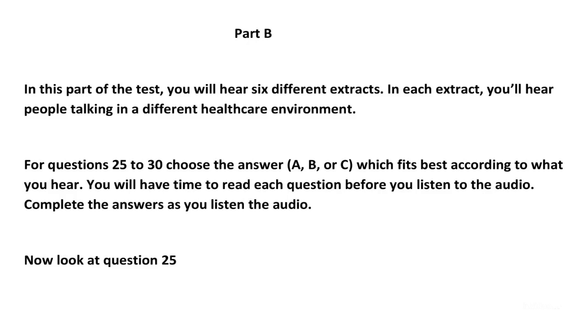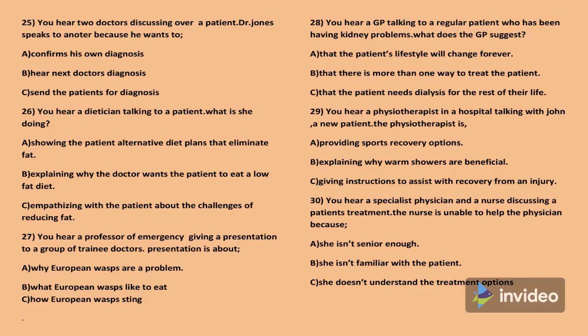That is the end of Part A. Now look at Part B. Part B. In this part of the test, you'll hear 6 different extracts. In each extract, you'll hear people talking in a different healthcare setting. For questions 25 to 30, choose the answer A, B or C, which fits best, according to what you hear. You'll have time to read each question before you listen. Complete your answers. Listening Part B.